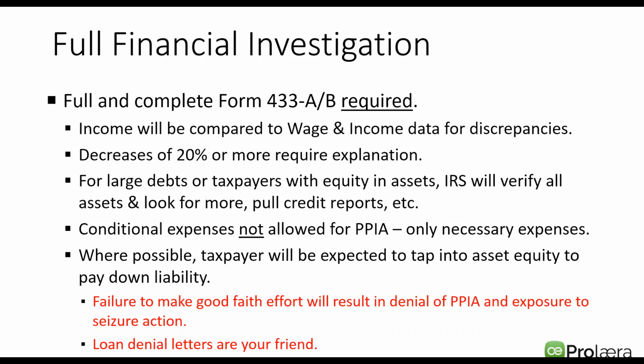Also understand that under a partial pay installment agreement, conditional expenses will not be allowed. Those of you that are used to living in the world of streamlined installment agreements or regular installment agreements that are still subject to the six-year rule, and you're used to getting some of those conditional expenses beyond the collection financial standards, you're going to hit a brick wall if you do a PPIA, because those conditional expenses will not be allowed.